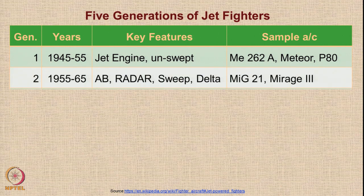The next generation was mid 50s to mid 60s. During this time, features such as the afterburner were incorporated in the engine to make it much more capable. Radar was brought into the aircraft, sweep was introduced, and some aircraft had delta wings. An example of the aircraft which belonged to this family is the MiG-21, which India also has operated very successfully, and also Mirage 3 from the French stable. So we started using military aircraft essentially from the 2nd generation.